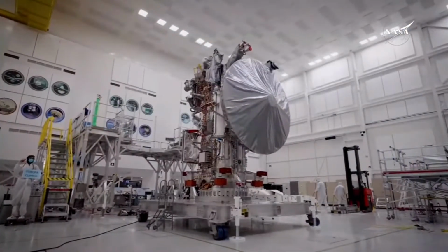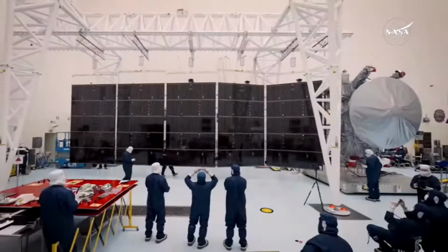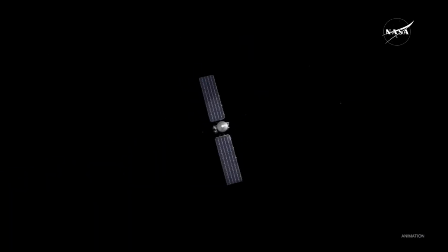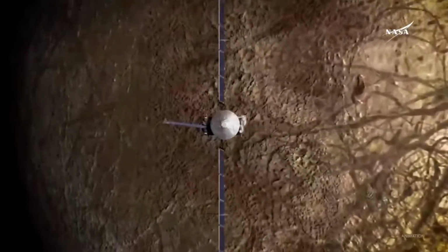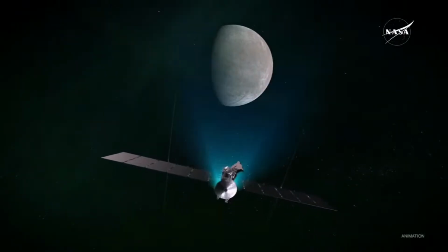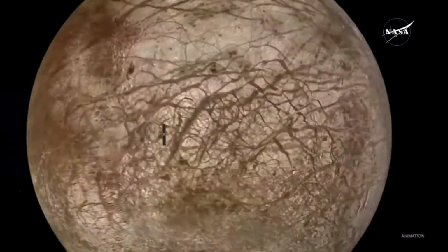Europa Clipper is the first mission dedicated to exploring Europa. This is the largest interplanetary spacecraft NASA has ever built and launched. We have the right team, the right technologies to leverage to go to Europa now and unlock those mysteries that are just waiting for us. The pictures we're going to get from Europa Clipper are going to blow our minds. How could you not be excited about something as monumental as this?